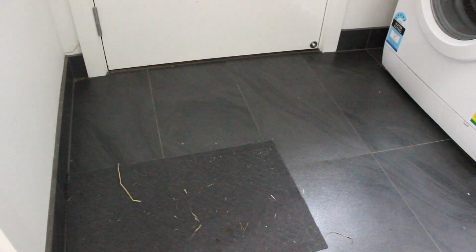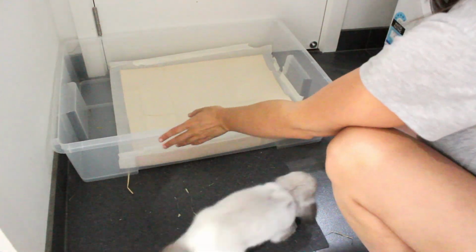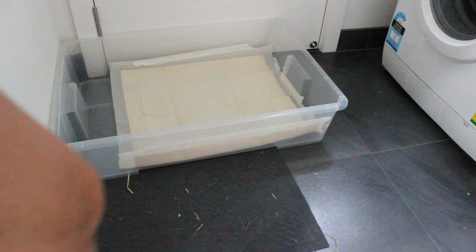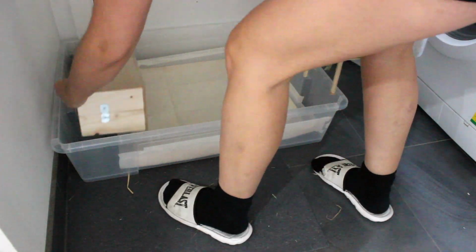Instead of playing outside like the bunnies usually do, they find this whole cleaning process fascinating and they decide to run around my feet and kind of get in the way while I'm doing all of this, which is kind of cute but also a little bit annoying. They're very curious to know what I'm doing with their litter tray.